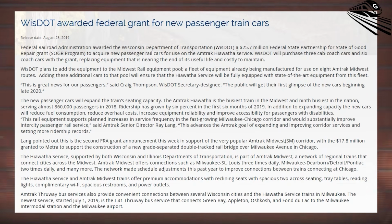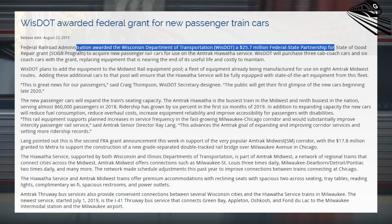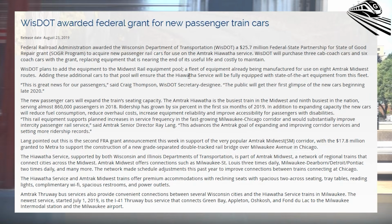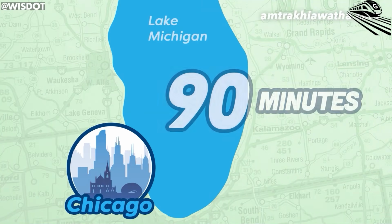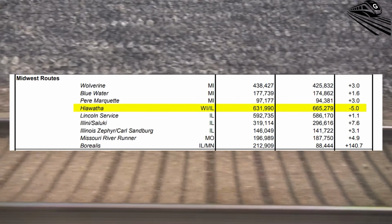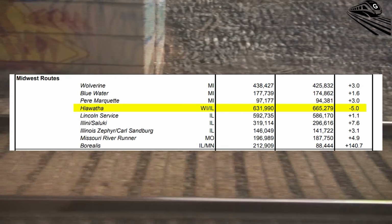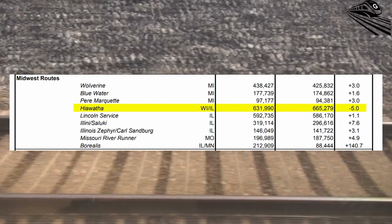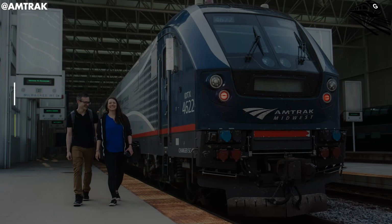With this funding, the state is acquiring 3 cab coach cars and 6 additional coaches, all of which will join the broader Midwest rail equipment pool already being manufactured for 8 regional routes. By integrating the new cab car into this shared fleet, the Hiawatha service, already the busiest corridor in the Midwest, could improve its service. In 2025, the Hiawatha managed to carry 631,990 passengers, a 5% drop from its previous year, which was 665,279.